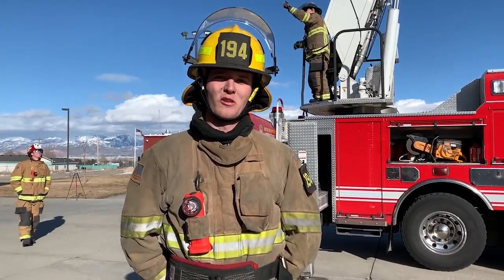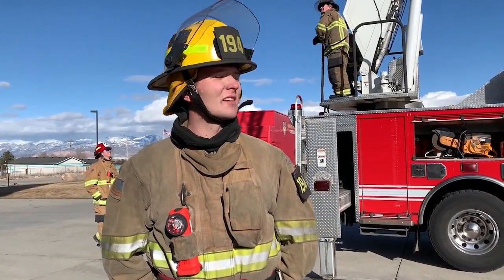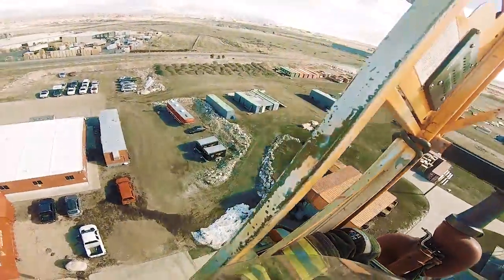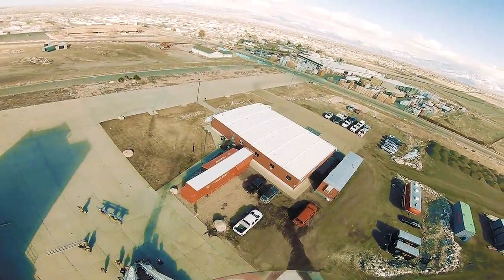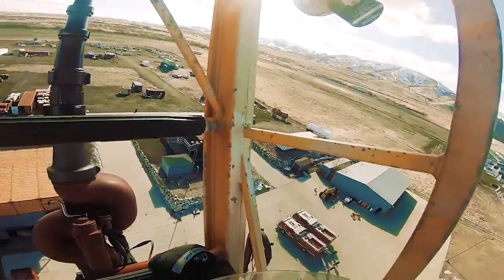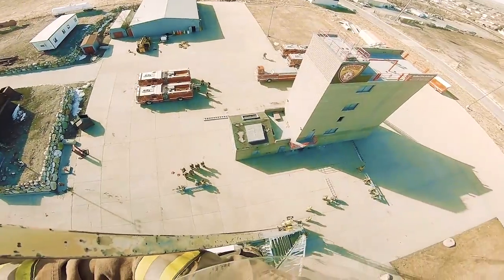I was definitely really nervous, but once I got going, it wasn't as bad as I thought it was going to be. Kind of got into a rhythm, got out of my own head, and by the time I knew it, I could see the top. Got up there, hooked in, looked around, and it was almost a sense of relief once I got up there, and it was just kind of a beautiful sight.